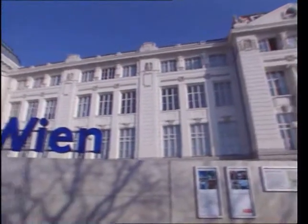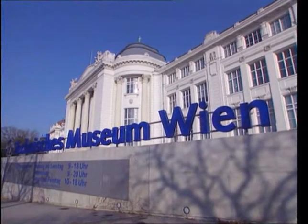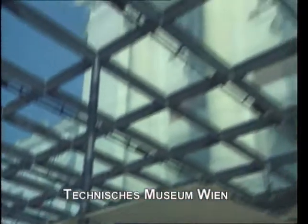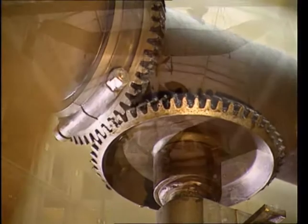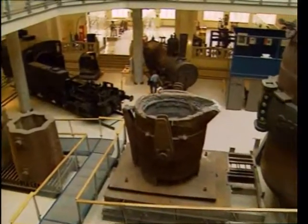Located in Vienna's 14th district, the Technisches Museum Wien, or Museum of Technology, is the third largest of its kind in Europe. The decision to create such a museum in Vienna would coincide with the 60th anniversary of Emperor Franz Josef's reign. The original collections stemmed from the so-called factory product cabinet of the early 19th century.